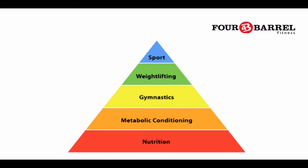This is an image of CrossFit's hierarchy of the development of an athlete. If you're a member at 4Barrel, you likely spend 4 to 5 hours a week on training and exercise. However, most of us put very little thought and effort into our nutrition practice. That said, in order to achieve optimum health and fitness levels, our priorities should likely be switched to include an even larger focus on nutrition as opposed to exercise.